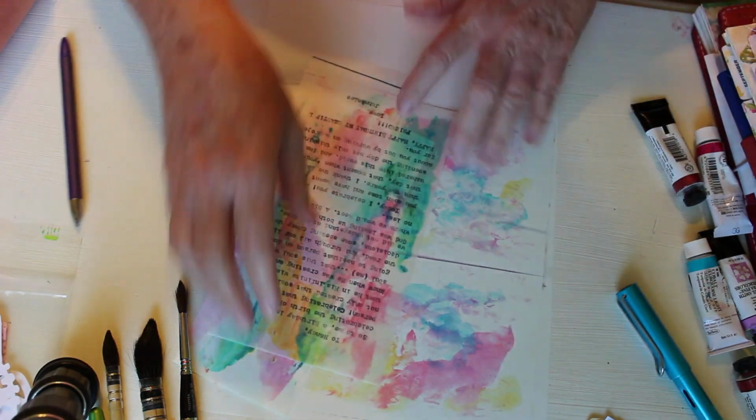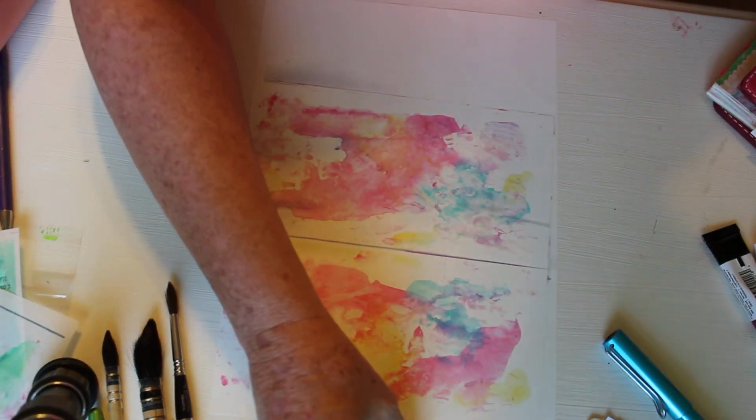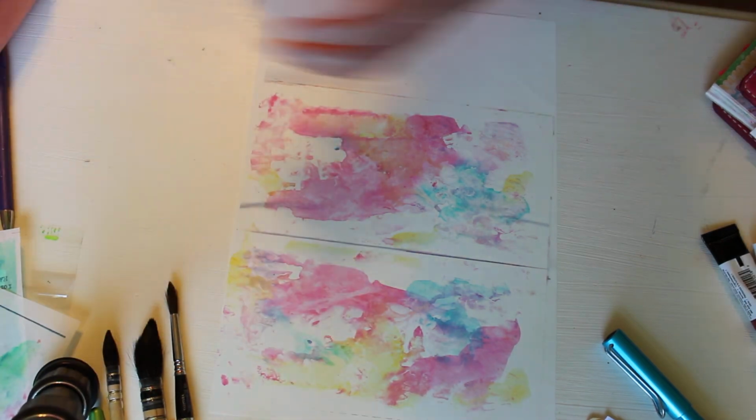I am trying to get ready for a trip and kind of have a mess. I've been filling up pans so I'll have plenty of paint when I'm gone.